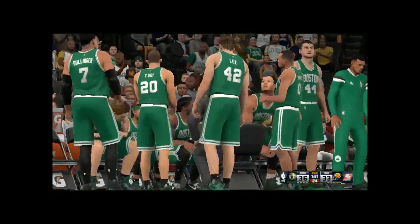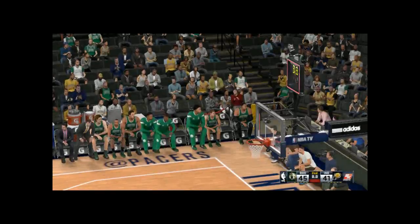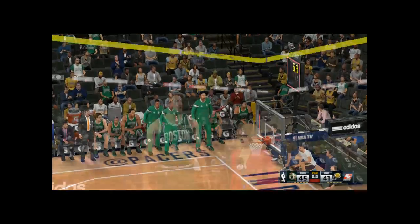So an entirely new grouping now for Indiana. Allen's checked in. Post. Rotate over. And the first half comes to a conclusion. Well, David, obviously a very strong.